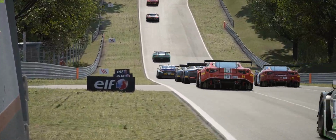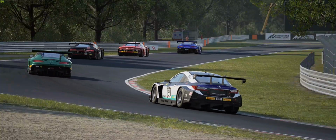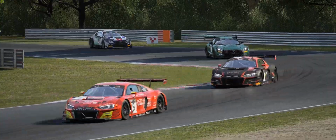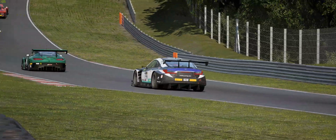I guess the Aston Martins were slow to get going. The car stays extremely flat. I mean, extremely flat.